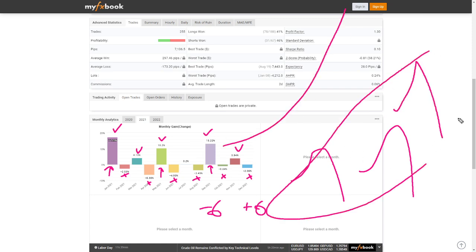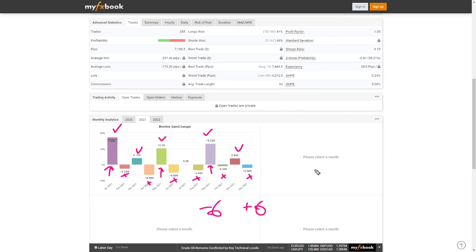So this is what equates to several months out of the year losing. And that might not be for everybody. And again, the reason I point this out is because my performance report is for me. It might be different for you. You might be like, I don't really like the idea of having only a 43% win rate. And that's totally cool. That's just personal preference.